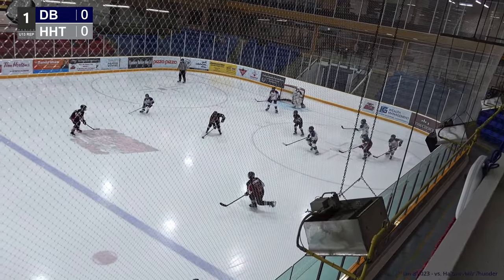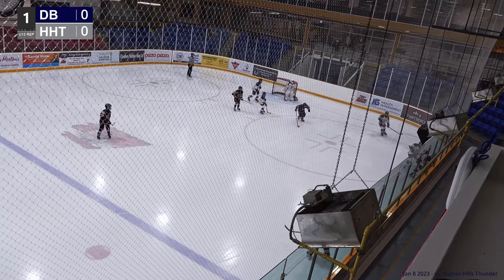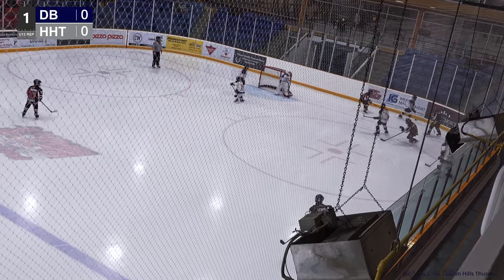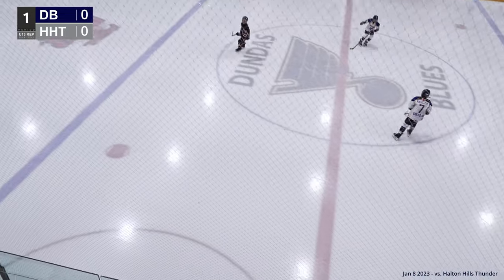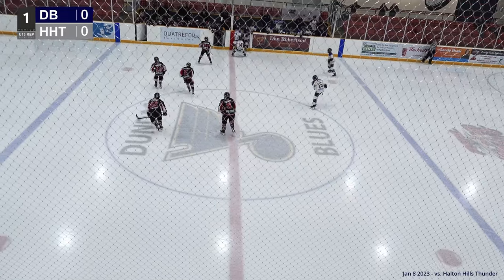Up to James Costanza. Picked off by number 9. Coffey. Blues are battling. Gilly's on it. Gilly's going to go back the other way. He's got James. James could go up off the boards. Mickey's going to take that. He chips it up, and we're going to go for a change. So does Halton Hills, and everybody's making their changes.